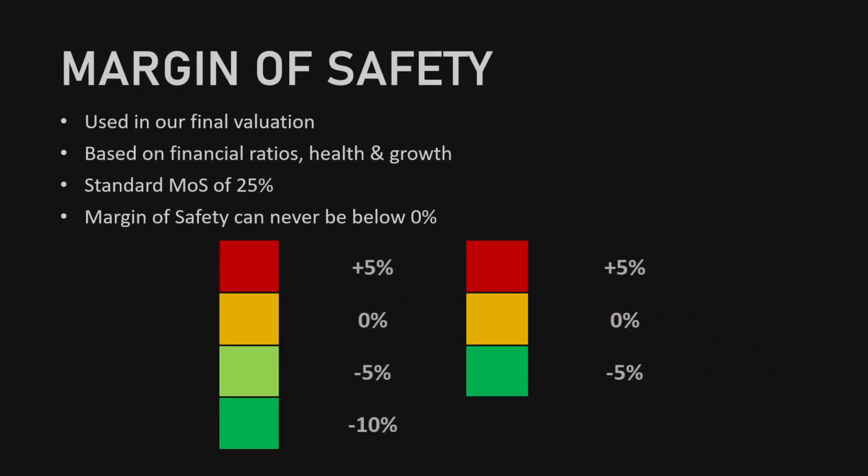To determine the final valuation of the company, we'll be using a margin of safety. This margin of safety will be based on the financial ratios, the financial health, and the growth of the company, and we'll be using a standard margin of safety of 25% that can never be below 0%. The margin of safety can either increase or decrease by the ratios that we're going to look at in just a moment, and the severity that the margin of safety will increase or decrease by will be determined by using a scale.